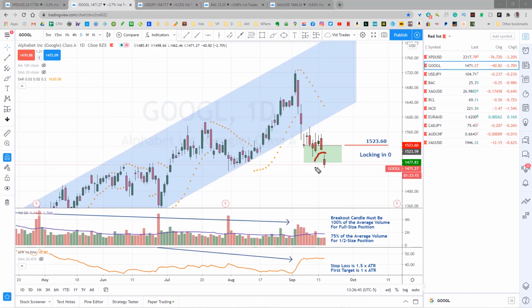Thursday, Google hit our first target right there. Got half off for profit, moved the stop to break even. Now we wait for this parabolic SAR to get down here below our stop, and then we'll start trailing the stops on this one.